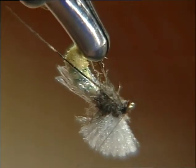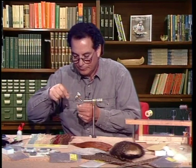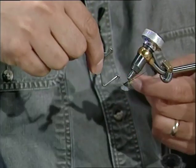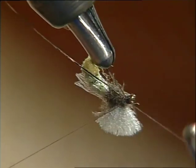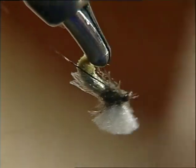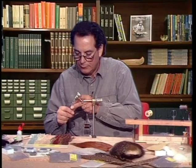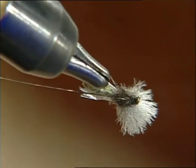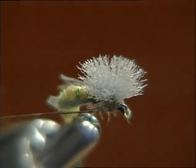Yes. And now we are going to whip finish the fly, just like this. If we do it twice, we don't need to use any glues. And there it is. We trim the excess material. There it is. And now we have an emerging caddis pupa.